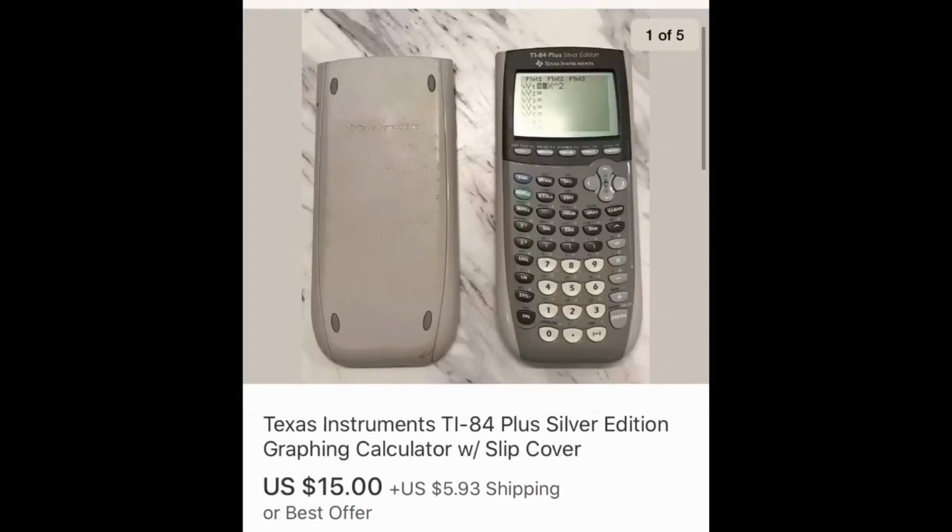And this next item I actually sold twice. It sold for $43 free shipping, and this was a TI-84 Plus Silver Edition graphing calculator, but the buyer returned it, stating that it had a short in it, and when I tested it out, it did seem to work. Everything was working fine for me, but I accepted the return, and I resold it again for $15, and I sold it for parts, and the buyer paid shipping.